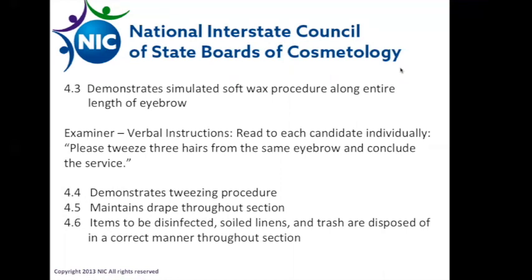They're going to dispose of that applicator. They're then going to apply a piece of Pellon, a piece of plastic, a piece of muslin, whatever you're teaching them to do, along the entire area of that eyebrow that's been applied with wax. They're going to work that into that simulated soft wax. They're going to hold the skin taut, and they're going to pull that strip in the opposite direction. They're then going to throw that piece of Pellon, muslin, or plastic into the trash.